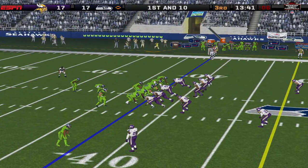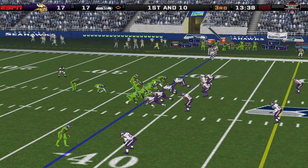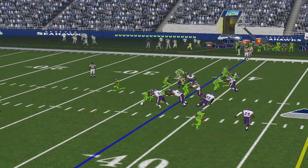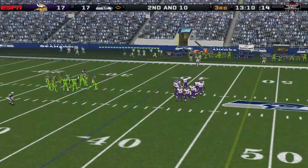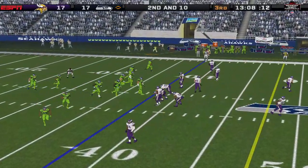Wilson sends a man in motion. Here we go. With a counter play, number 42 comes up to carry. Make the play. No gain on the play. Ball on the 38.